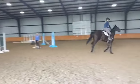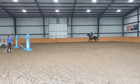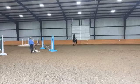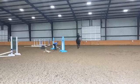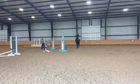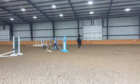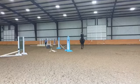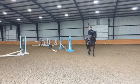Whoa! Alex, I'll have you put a pole a little bit further out. Can we do a white one? Do like 4 steps out. Oh, hey, do a white one. So we'll put up another pole to give him something to think about, and so hopefully he'll just step over, come back for a second, and then think about the jump.